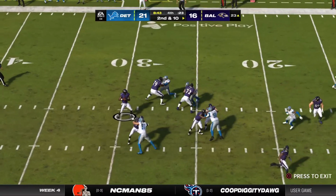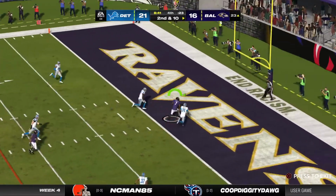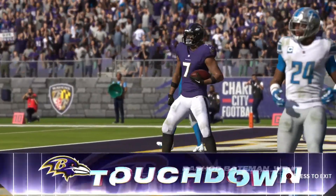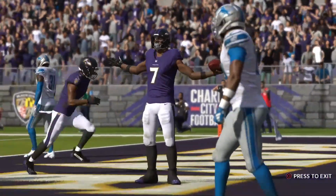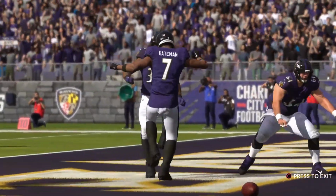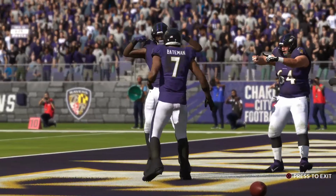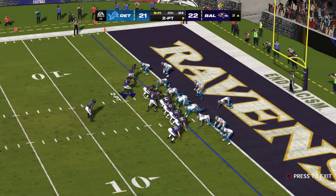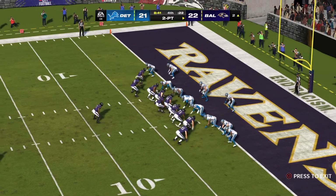To throw is Jackson. That is caught. It's Bateman for a Raven touchdown. Rashad Bateman, his 2nd touchdown on the season. And the Ravens have taken a 4th quarter lead. All right, now a big 2-point conversion attempt still to come.